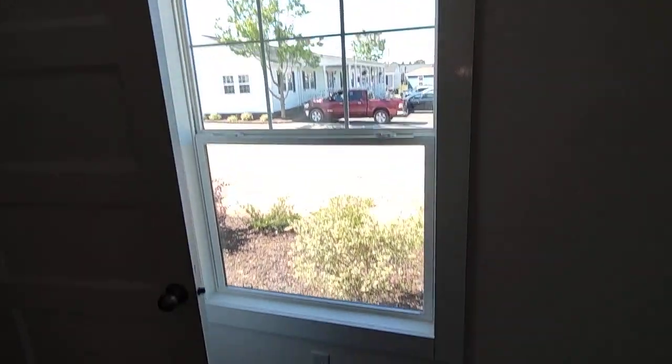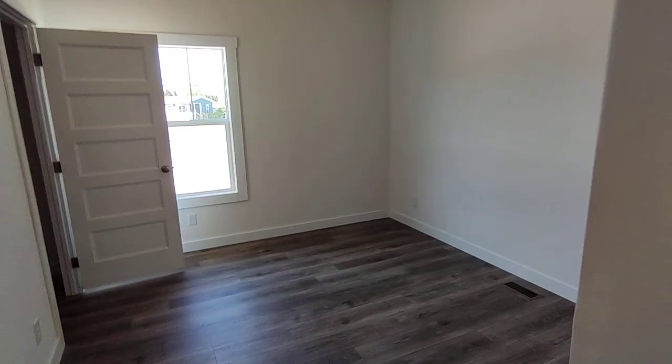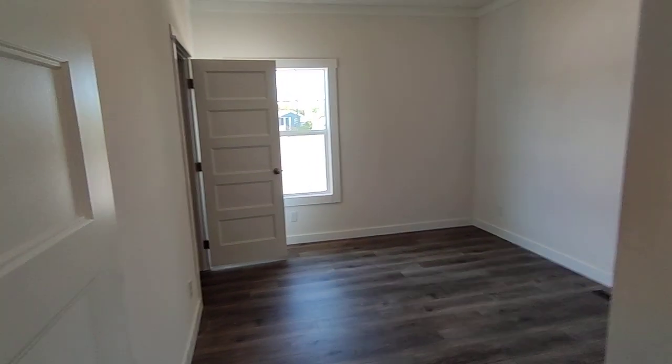Of course, you have a big window right here. Definitely mount your TV to have a little bit more space in here. But yeah, not bad. Decent size second bedroom. All right.